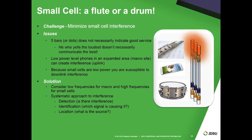Small cells are moving from the typical femto environment to really trying to address capacity issues in an urban environment. That really is the fundamental need and growth for small cells. And of course, the closer you put a consumer to a cell site, the better service they can get. But as we know in the industry, 5 bars or 5 dots, depending on what type of phone you've got, doesn't necessarily indicate good service.